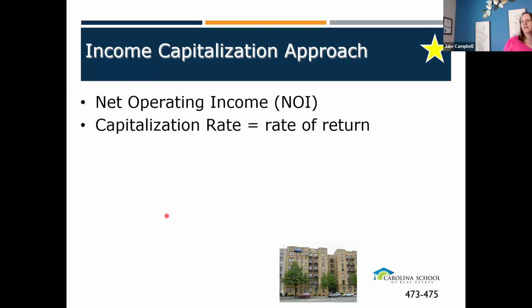To pay for this property? The investor's capitalization rate is going to be subjective. The ideal capitalization rate of return is going to be per the investor. For example, let's say you're getting into the investment game and you bought your first investment property.